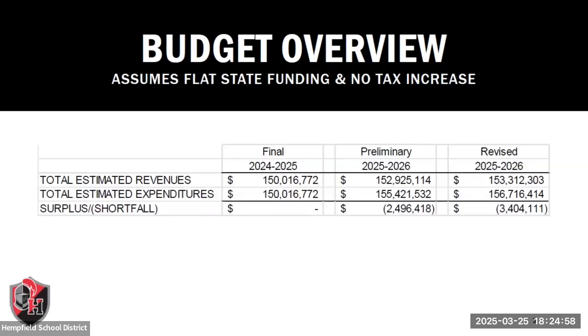This is to balance the budget. This does not include additional millage for debt service. We'll talk about that later. It also does not include additional basic ed, special ed, or adequacy funding that we may or may not get. It does include $15 million in new debt service that we will be approving in April. And what really drove this was some increases to our special ed costs and our tuition costs.